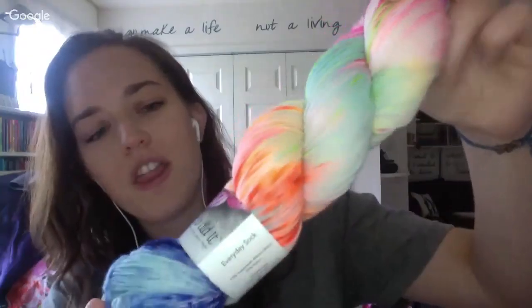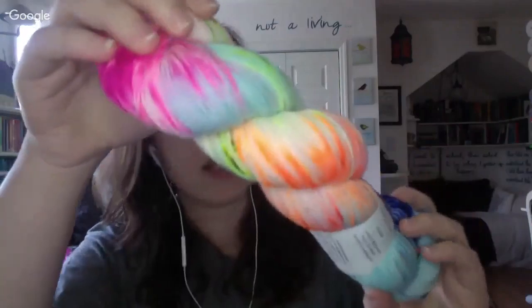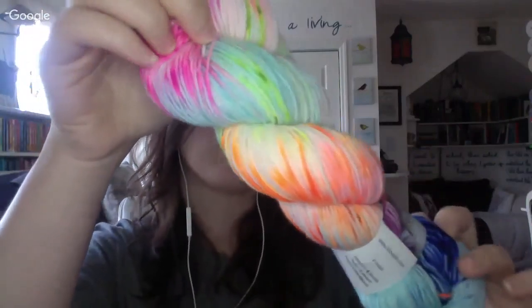Awesome. All right, lady, what's number 3 on your list? My turn. Next, I have some yarn, and I like buying from indie dyers. I don't do it as often as I would like for financial reasons. I would go broke. But I saw this skein from Lolo Did It, and I had to have it. It is called Honeydukes. It is on her everyday sock base, which is 75% superwash merino and 25% nylon.